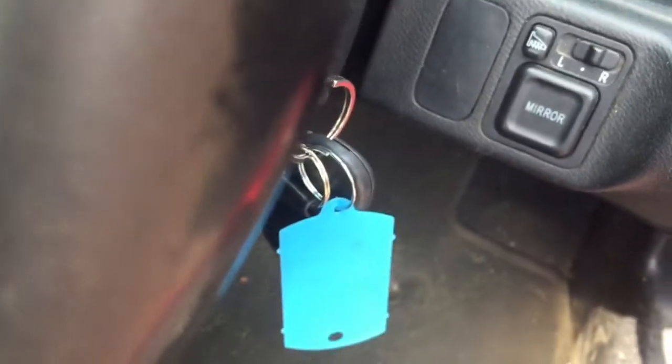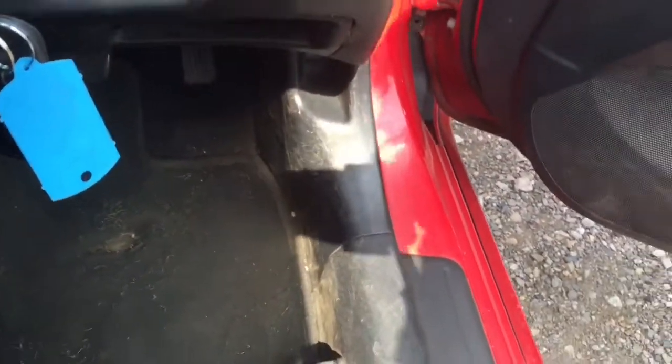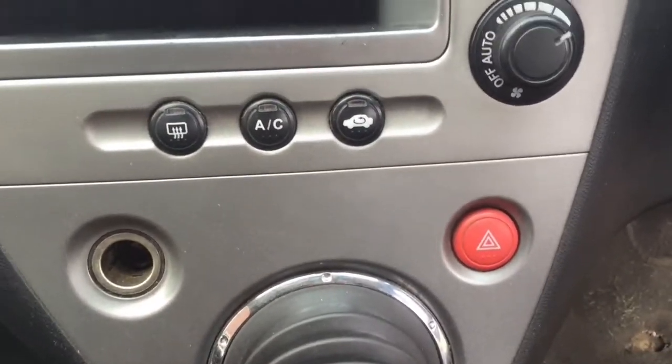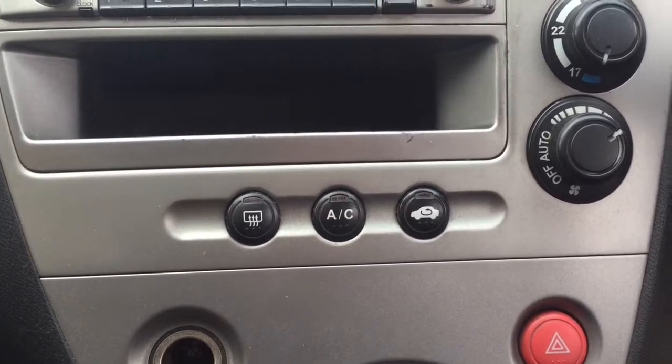It's got electric mirrors, electric windows. Has air conditioning, but the air conditioning's not working. Doesn't blow cold at all. Very, very warm, particularly on a day like today.